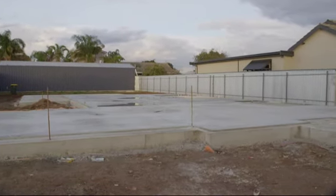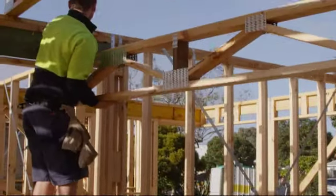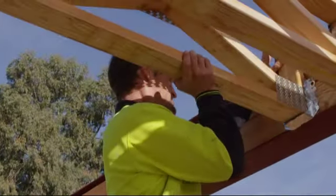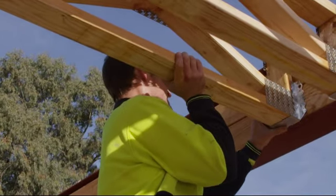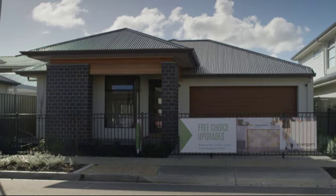So if you think about people who are renting, in the normal course they'd be renting and making loan repayments. We don't require that, so that makes life a little bit easier for them during that construction phase, and they make their first repayment with us as soon as the house is complete. So all in all, it's all about getting people into home ownership sooner.